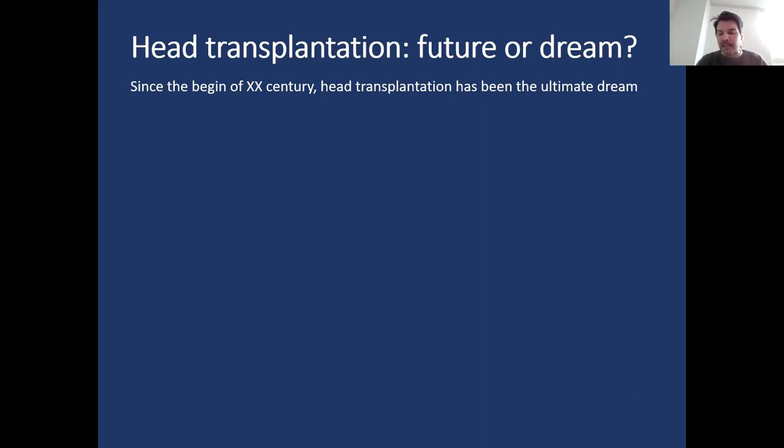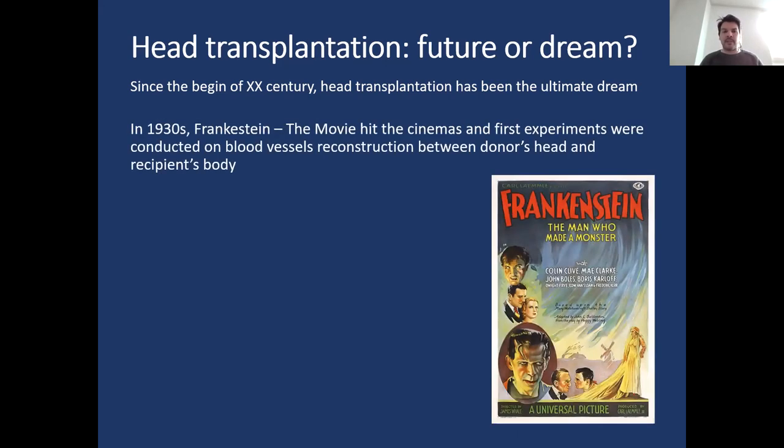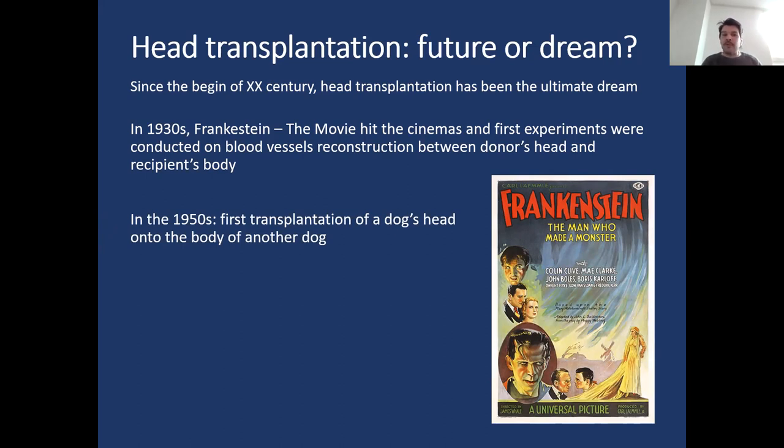For many years, surgeons and researchers have been trying to see if this ultimate dream of transplanting a head is actually possible, now that almost every organ can be transplanted in the lower part of the body, and only the head is actually missing. So it was a very consistent topic in the first years of the 20th century, also with the Frankenstein movie. And there were some experiments, so the first experiment about blood vessel reconstruction. And in the 50s, there was the first transplantation of a dog's head onto the body of another dog. It lasted for about a month.